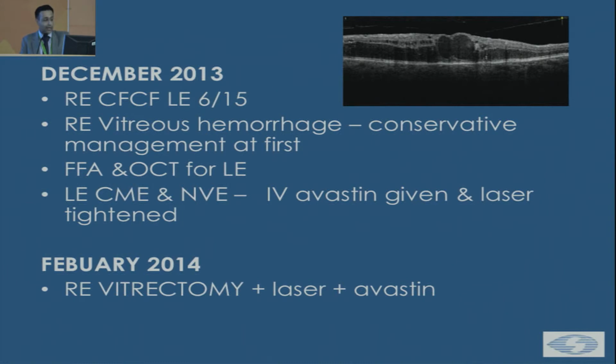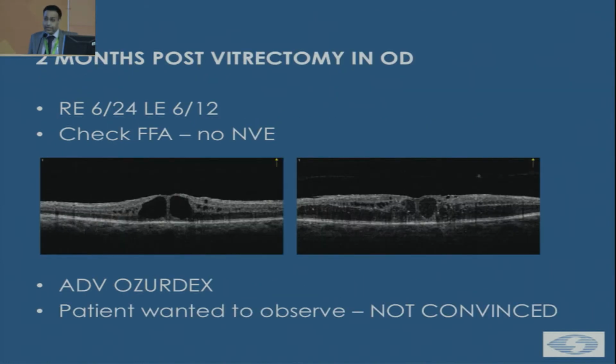We had done a B scan. Everything was okay. And the left eye, we gave anti-VEGF. And it didn't do better, so in February, that's after 2 months, the right eye had a vitrectomy. So now you can see both eyes with macular edema. And in this case, because there was a lot of cystoid macular edema, we advised Ozurdex.